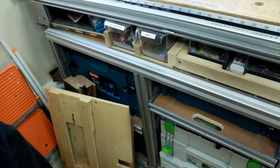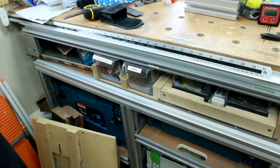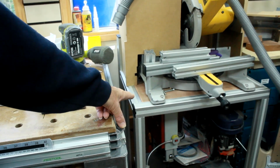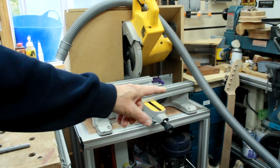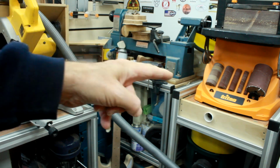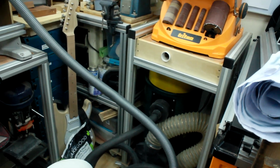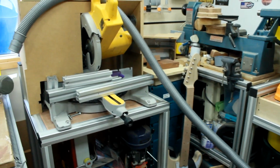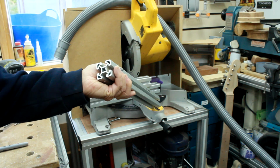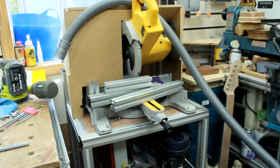Right, now this shed you may have seen in the background is basically full of carts, both the underbench storage there, the miter saw unit, the lathe, the vacuum and sanding station there, and there's a unit underneath this router table here. They're all built out of the same stuff. It's 40/40 aluminium section. It's incredibly strong, incredibly rigid and reasonably light. Let's just have a quick look at how it's all joined and how the system works.